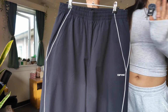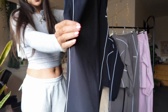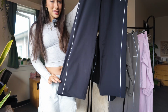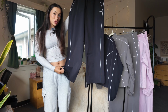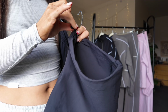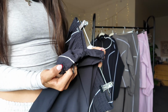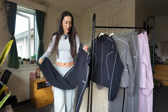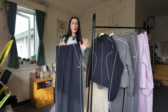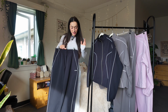I'm now going to show you the Midnight Black track pants. It's the same sort of windbreakery material. We've got wide legs. However, if you would like, you can pull the drawstrings at the bottom and make them cinched. So they're like a wide leg track pant with the option of making them more like a parachute pant, which I think is a really nice option to have again. I've worn them both ways. I was worried that cinching them at the bottom would make them a little bit too short, but not at all. They're a nice length on me.